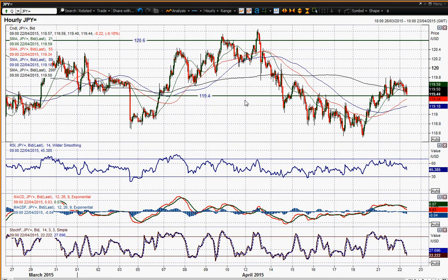I think the only thing you can really potentially do is maybe play the RSI extremes, things like that. Maybe use any sort of range-bound techniques. So within that, maybe playing the RSI extremes: you sell the RSI at 70, buy it at 30, things like that. But other than that, I think dollar yen is a tricky play at the moment.